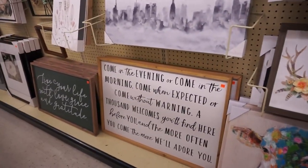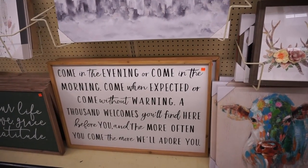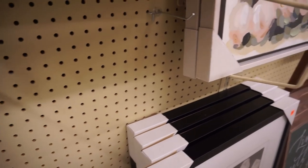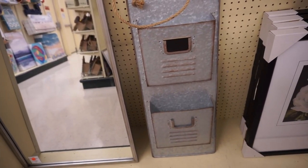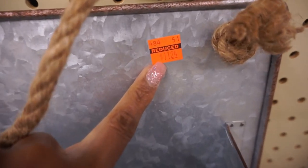They used to just be farmhouse decor, which you guys know I love. But I feel like I'm more like farmhouse, I like a little bit of boho. I don't even really know my style. It's more eclectic. But Hobby Lobby has gotten a lot of different types of items and they are more eclectic, I will say. So whatever your decor style is, Hobby Lobby has something for you.